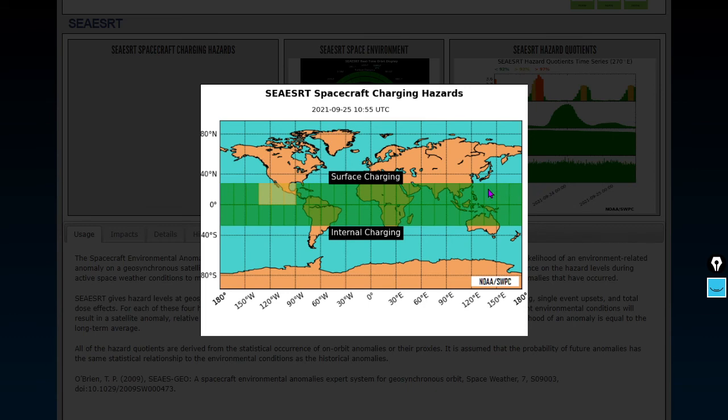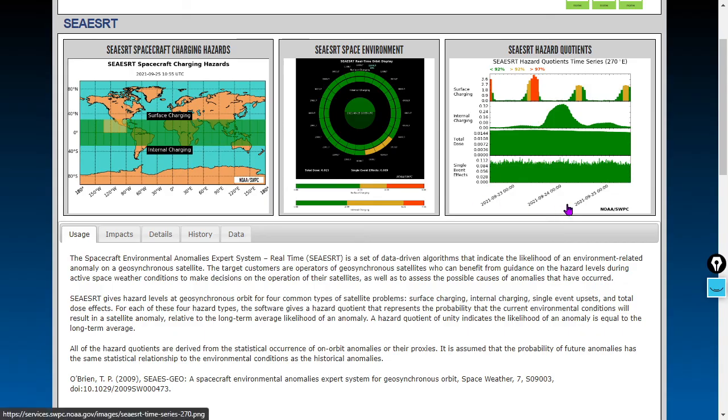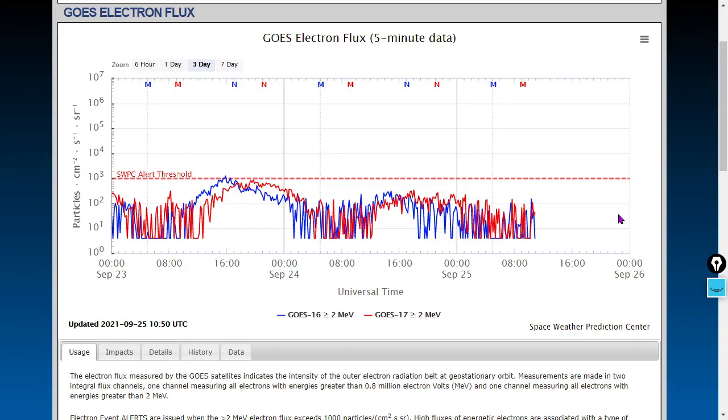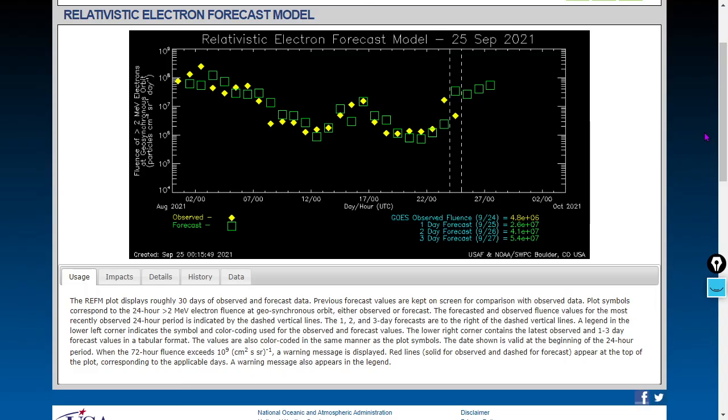Next, looking at charging hazards here around the planet. Minor charging hazards here moving into the Central Pacific Ocean. Otherwise, not a lot to report on there. Here's the relativistic electron chart from the past year from Solon.info. Here's a three-day relativistic electrons as measured by the GOES-16 and GOES-17. And my forecast was spot on, so I talked about how this would be lower than forecasted, and you can see it's right about where I forecasted it.